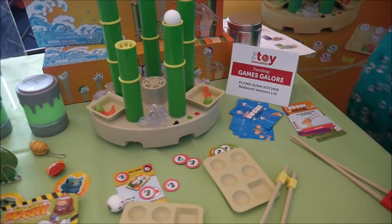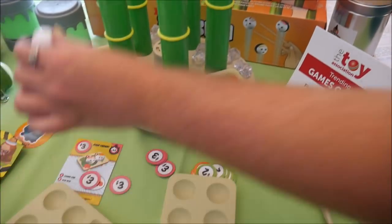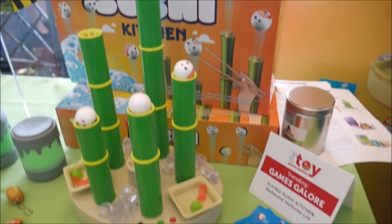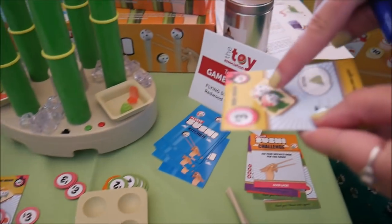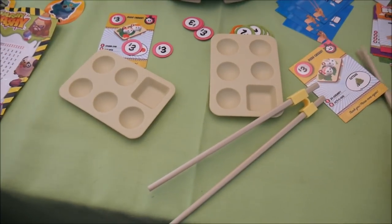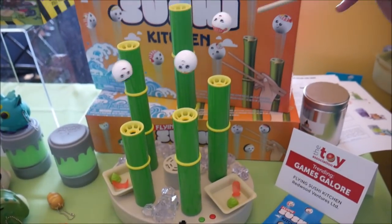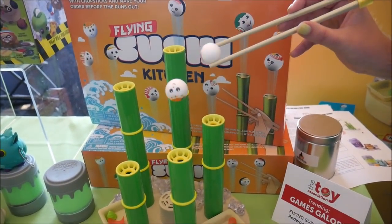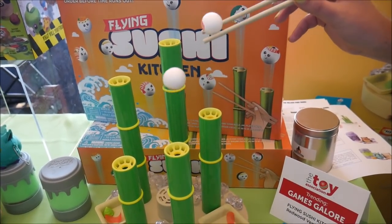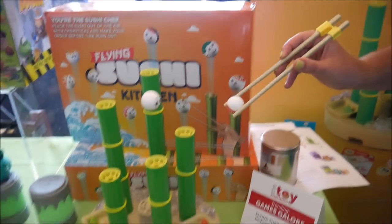And Flying Sushi Kitchen. It's a new action game. The main goal is to fill your sushi orders, and the first one at $25 wins. So I pick a card. I would put these specific sushi on here. It says 45 seconds, so that's the green button. I have to try to pluck them from midair. Oh, wow. That's so cool. Hard. I was gonna say that looks really challenging. I know that'll take a while to master, that's for sure. Oh, yeah, that's good.